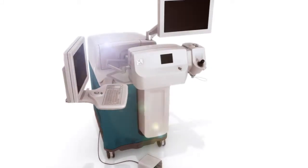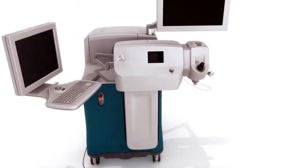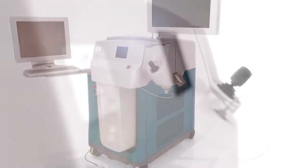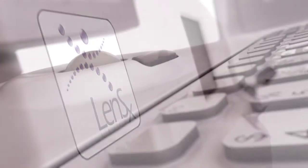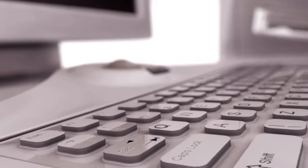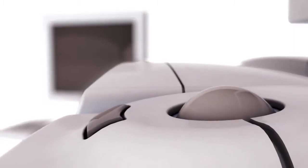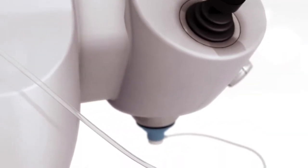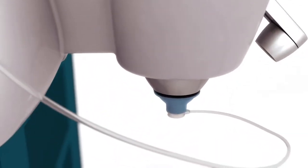The first leap forward in laser refractive cataract surgery, Alcon's LenzX laser is putting the future in motion. Delivering the accuracy of a femtosecond laser to refractive cataract surgery, the LenzX laser is designed to predictably perform many of the most challenging aspects of traditional cataract surgery, with highly reproducible computer precision. Capsulotomy, lens fragmentation, and all corneal incisions are created with image-guided surgeon control.